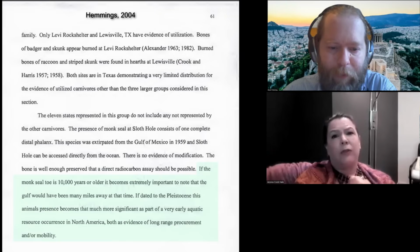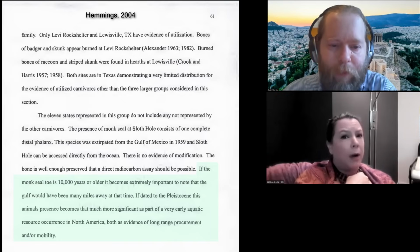Well, and I should note that the early Holocene people in that region, because of that very low gradient coastline, weren't right up on the coast. But there was a pinniped phalange that turned up at a site called Sloth Hole, which is about a mile from the Gulf of Mexico, where the Osceola meets the Gulf. And that dated to a period when the coastline would have been over 100 kilometers away. That thing didn't walk there by itself. Yeah, people were bringing it in. That's published in Hemming's dissertation from 2004, and that is a very strong hint that they at least visited the coastline and understood things were happening down there.